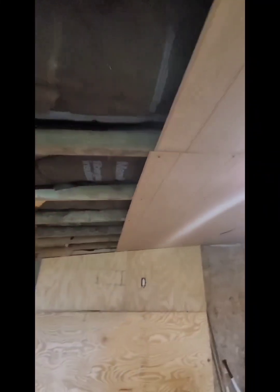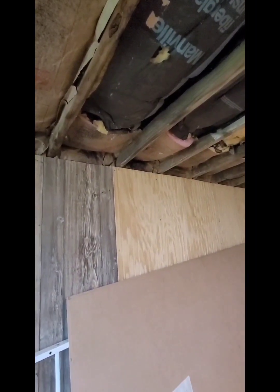So for Mother's Day, I wanted Willow's room, the ceiling, to get done. So we got that over there, all the way to here. Two pieces left to go. So we're not going out and doing a whole lot, but Willow's room is getting done, and that's what's important.